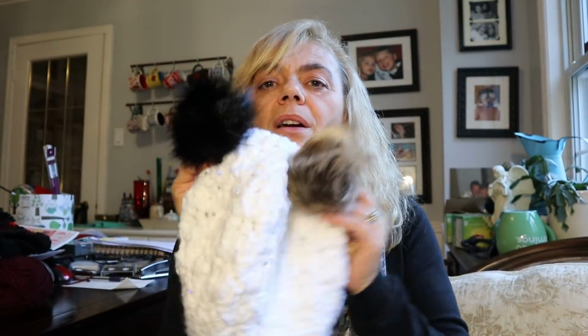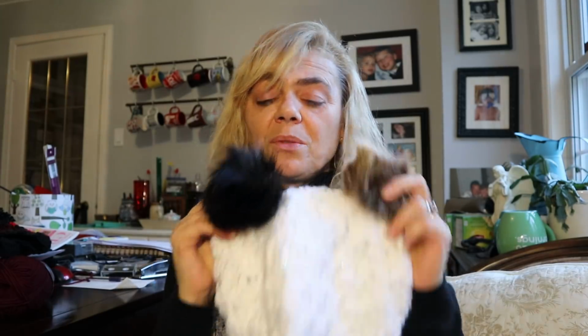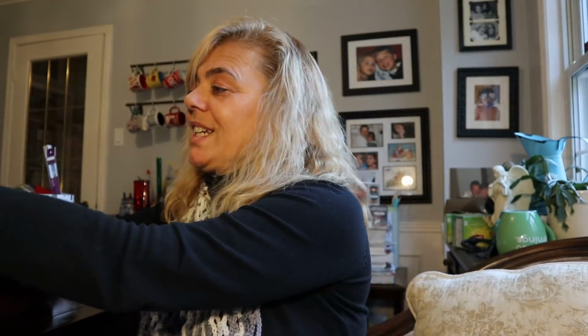So if any suggestions, that'd be great. Like, which pom-pom looks better, or do I do just the white one with the sequins, or leave it plain? So you let me know what you guys think. I'm at a real toss-up. I've been sitting here staring at it for the last 2 hours. I got nothing. So that's done. Well, almost done.